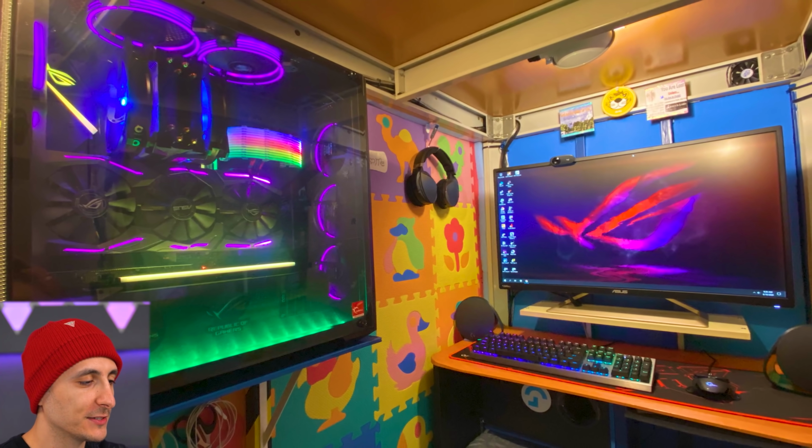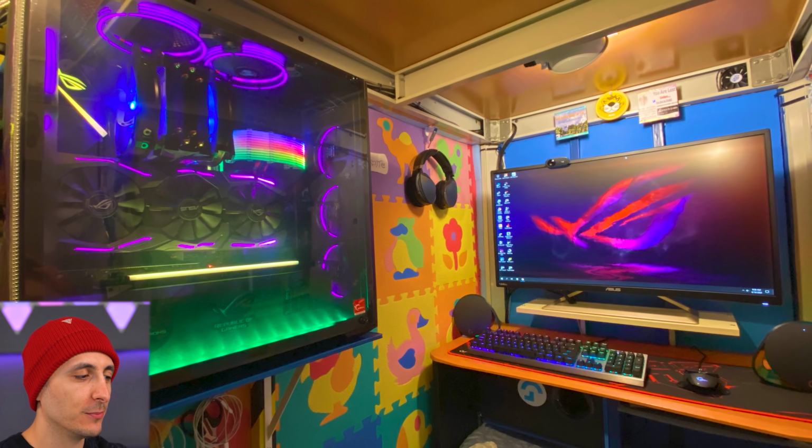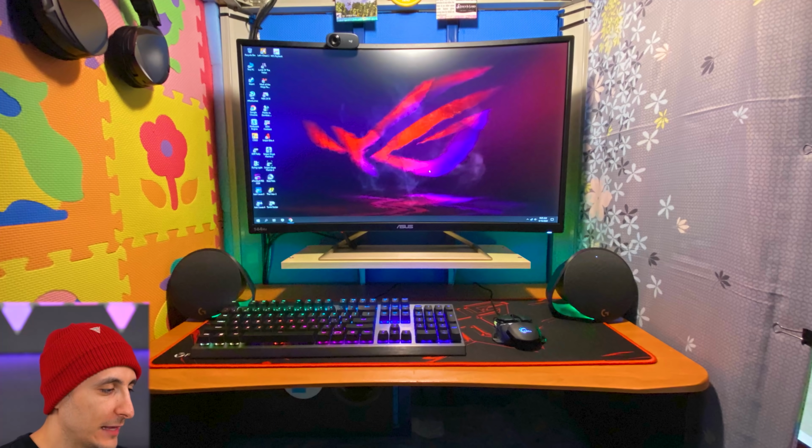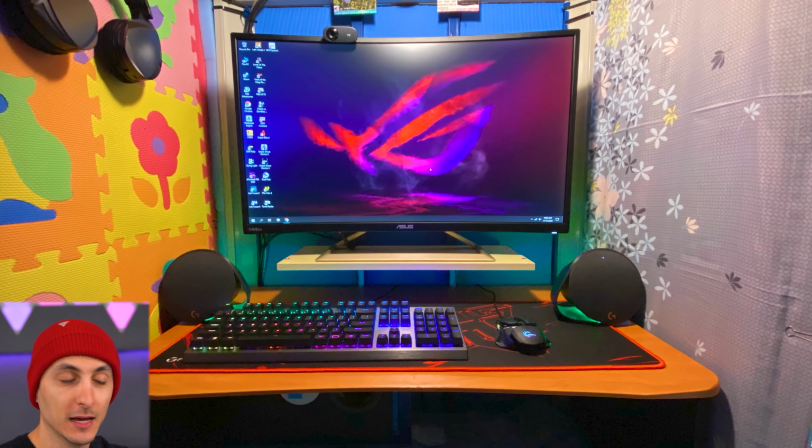I'm actually really impressed with the overall setup and how you're able to make everything work given the space limitations. I'm just worried about you. Thank you, Jerry, for sharing this awesome setup with us, and good luck.